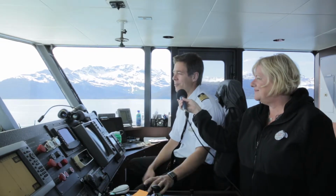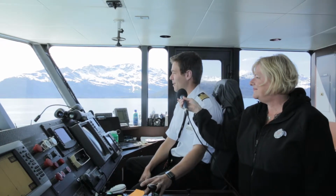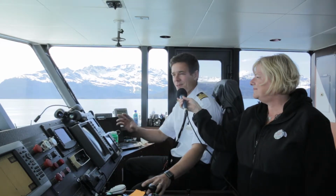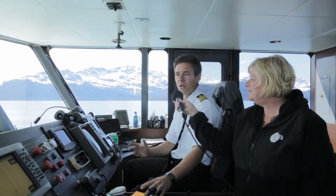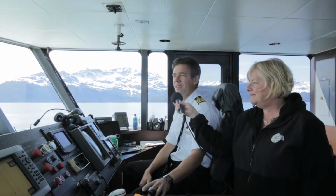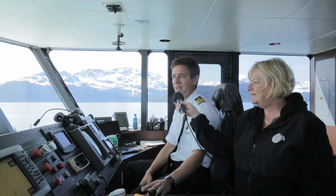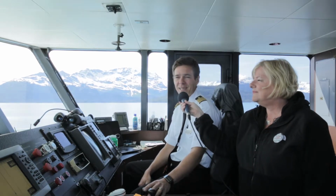I love foggy, rainy days also. It's a whole different mood. To me, it seems a little more classic Alaska when you get the fog hanging between the mountains, and you get a little bit deeper blue color in the glaciers on those days. You're not getting so much reflected light from the sun bouncing off and making it white. So each day, that's why I come back every day.